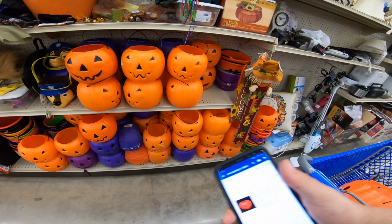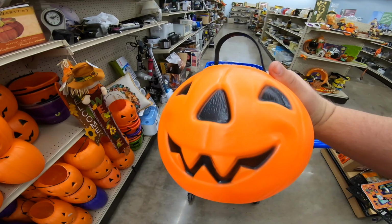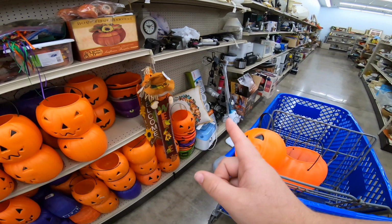hundreds of dollars. So I did find another one, and it's a 1980 jack-o'-lantern, and it sold for $17 with shipping. And I'm going to put it right here on the screen to show you the comp.